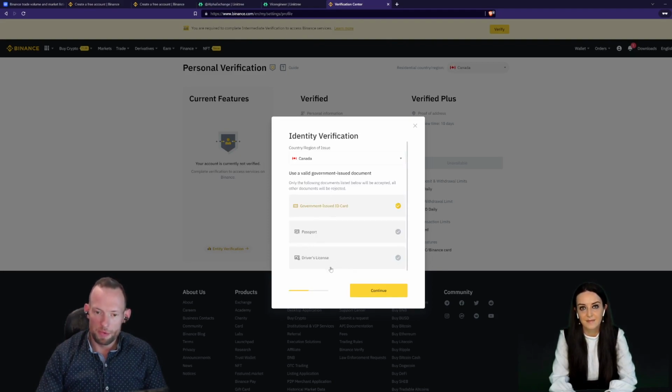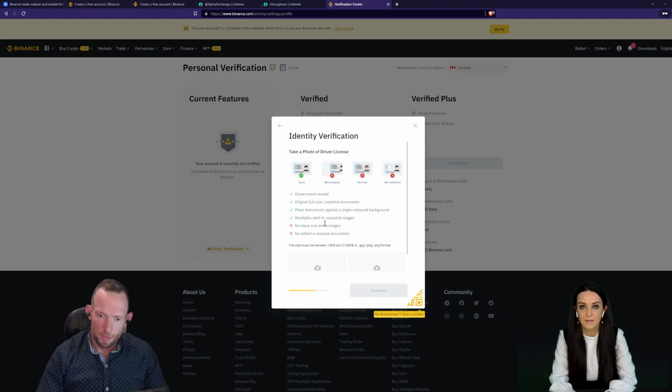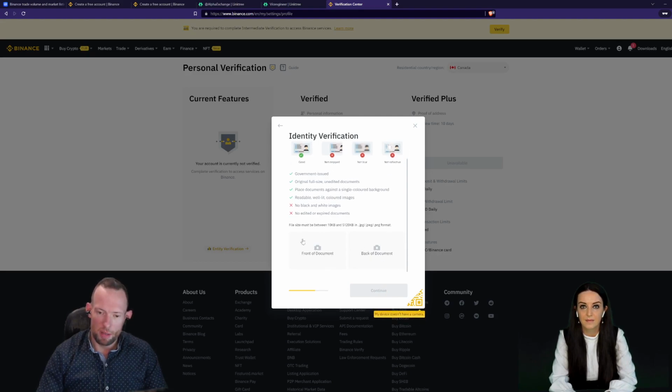So the next thing it's going to ask me for is government-issued ID. Again, it can be a driver's license, a passport, or some other card like a medical service card or any kind of picture ID from the government. Choose whatever you feel is most appropriate for yourself. And again, you're going to need to take a picture of both the front and the back.